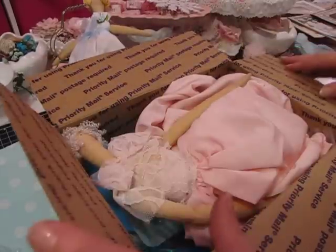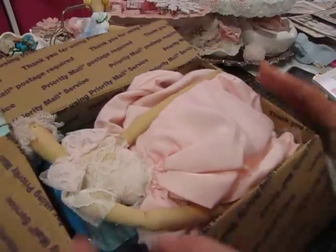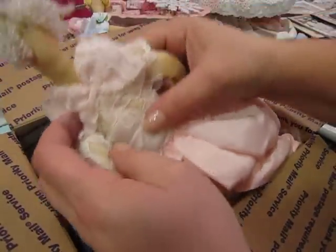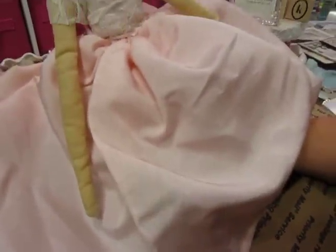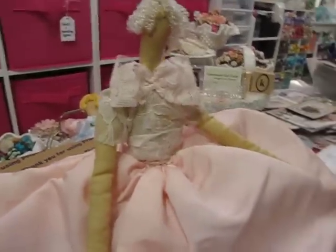Oh my goodness. Oh my goodness. What is that, Timmy? It's another doll. Oh my gosh, you guys. Rhonda, I cannot believe you sent me another doll. I love it. Oh my gosh, you guys, you should see the dress. You know what? My camera is so close. I'm going to tip you guys up for a minute so you can see it.